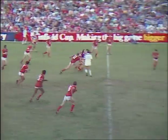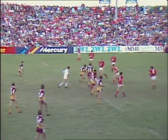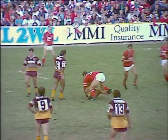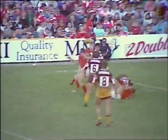Kerrod Walters. Walters up the centre. Still going. Lost his footing a little bit, but eventually pulled down about 5 metres inside Illawarra territory. Madison from dummy half. Back it goes to Dowling. Dowling working out a little bit wide. Madison. Steelers lead by 8-2. Mark Hone. Working up towards the quarter.